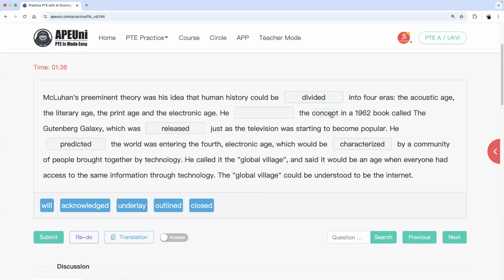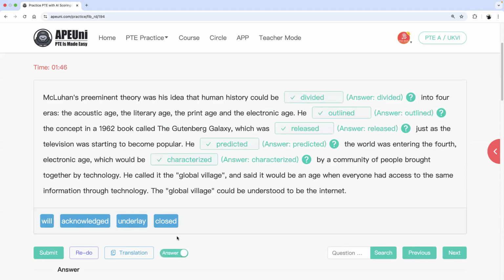He closed the concept? No. He outlined the concept? Can say that, right? Yeah, that means giving a summary. Yeah, perfect. So what is the meaning of the word outline? To give a summary, to write it in short. So he wrote it in a book called Gutenberg Galaxy. So released means he published it, and then divided into was also a grammar and characterized by.